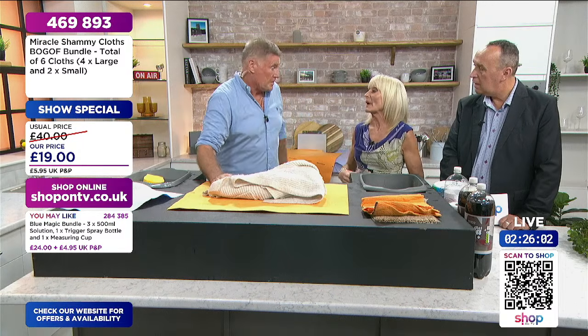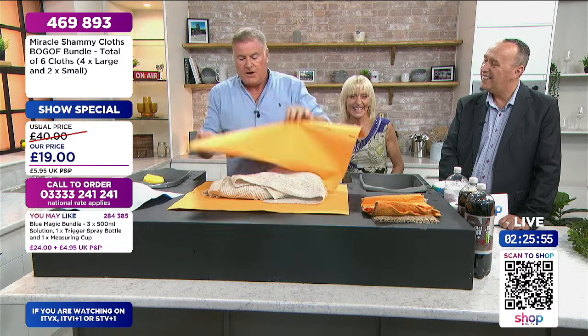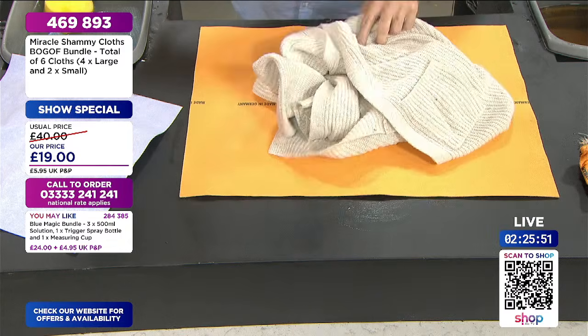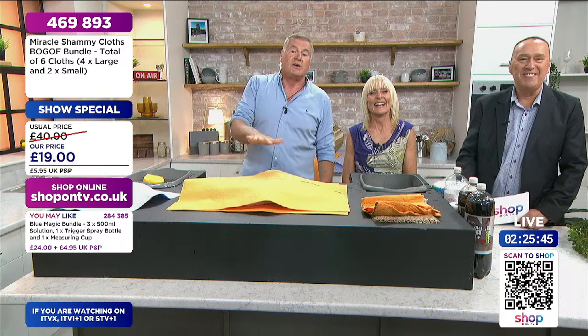Could be your tights, your pantyhose. Pantyhose, yes. What I do with my girlfriend's pantyhose, roll them up in a chamois, dry in no time. If it's a big jumper like this, you might need 2 of them. Make a big chamois sandwich. Otherwise known as a shamwich.